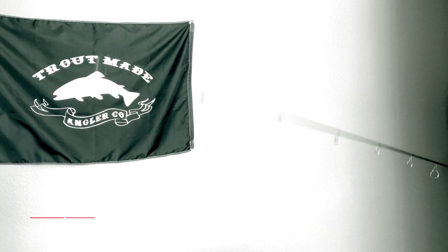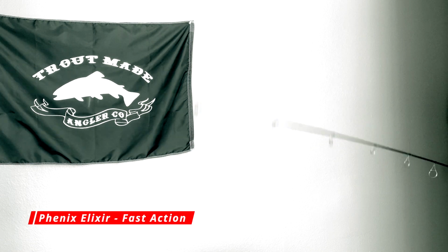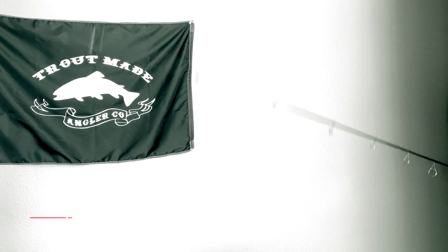All right, cool. So the Phenix Elixir specs: ultralight, 7'6", 2 to 6 pound line. Your lure weight, 1/32 to 1/4 ounce. And it's a fast action, okay? So it's a little stiffer tip, more fast of an action. Softer tip, you've got moderate, fast. So there's different action levels to that.